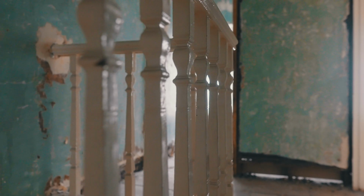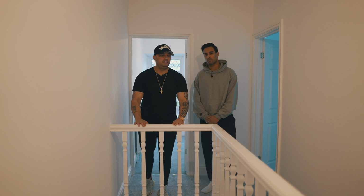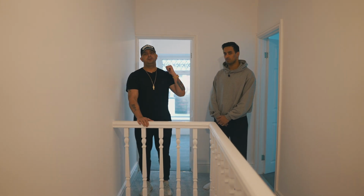Yeah, and this here, I was a bit worried about this. I thought we'd have to replace it. No, it's good quality, and that adds a bit of character, to be fair. Yeah, they worked the magic on this. They stripped it back, they repainted it. I'm happy with this. Bedroom behind us, bedroom 3.